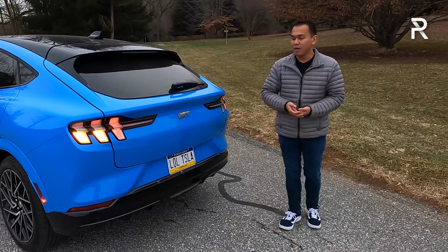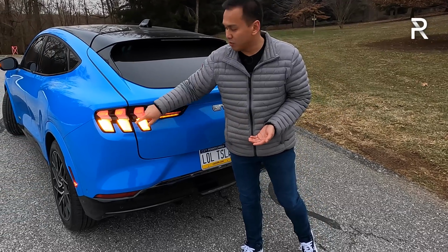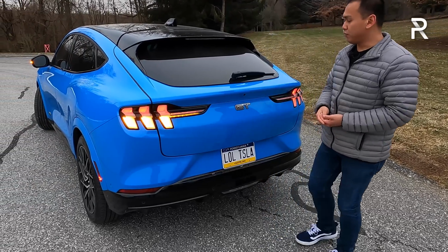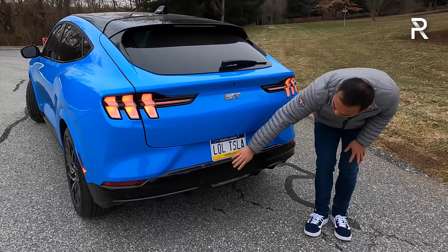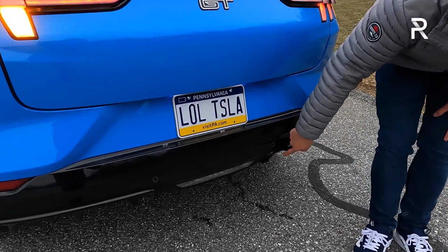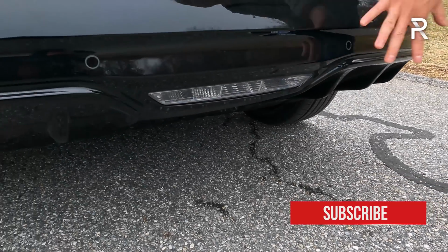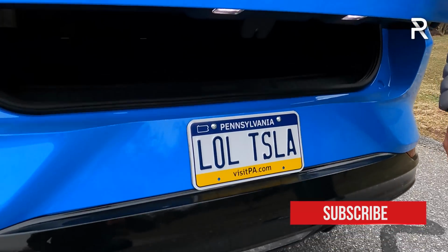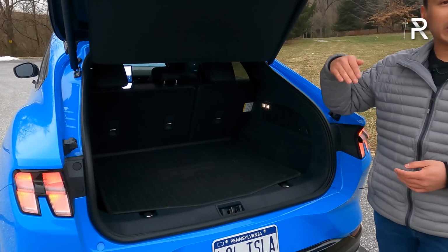Now looking at the rear of the Mach-E, you can see it has the traditional tri-bar taillights with the sequential LEDs. I like how Ford also does an amber illumination for the LEDs. There's a GT badge here because this is the GT model. And then you can see over here on the rear diffuser, there is a little bit more of an aggressive design on the GTs. You have your reverse lights down here, along with that same black painted plastic. The cargo capacity of the Mustang also is a little bit more versus the Ioniq 5 because this vehicle is technically a little bit taller.